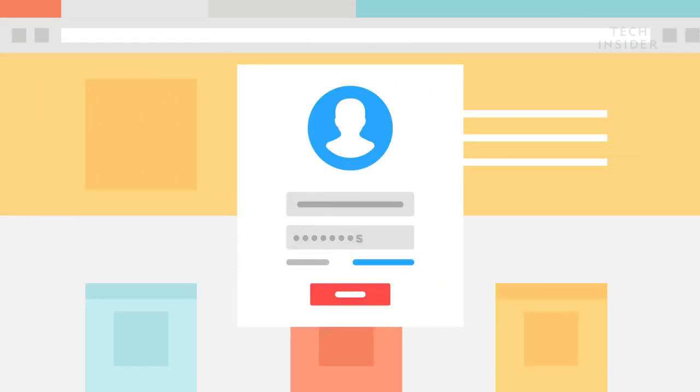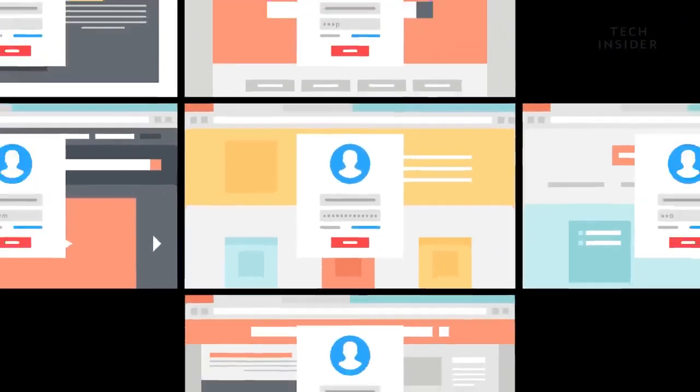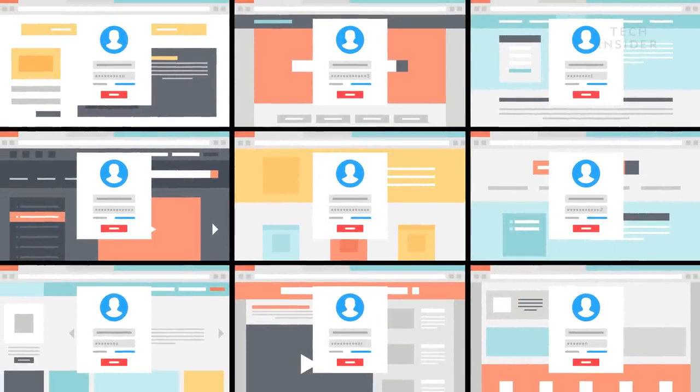Number 2, don't use the same password everywhere. I know it's hard, but using the same password everywhere is probably the easiest way that we break in as hackers. So if you have the same Twitter password as your banking information, those are things that can get you in some serious trouble.